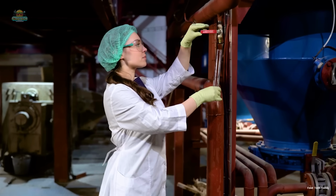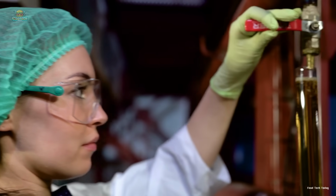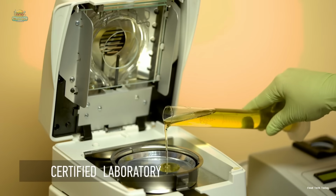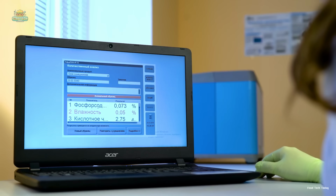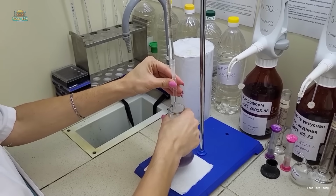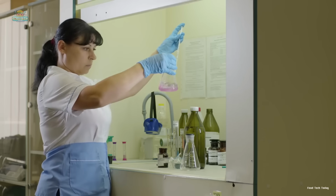Samples of the oil are taken and analyzed at every stage of production, from when the oil seeds arrive at the factory to when the final product, the oil, is ready for shipment. At each stage, lab technicians take samples to test product quality and ensure that it meets established standards. After the oil has gone through all the refining stages and has been quality tested to ensure it meets established standards, it is ready for packaging.